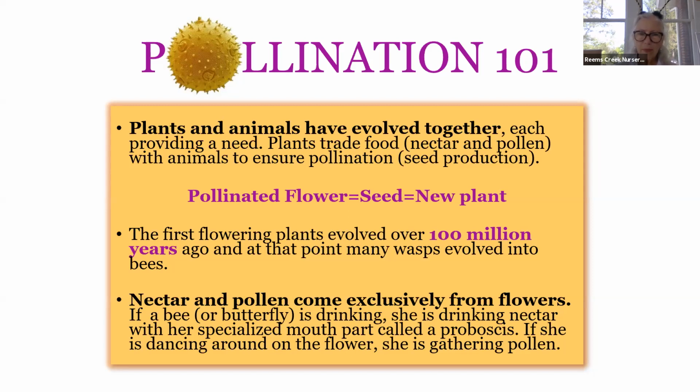Way back, when flowering plants started evolving, that was 100 million years ago. At that point there were no bees really, everything was wasps, and bees started evolving along with the flowering plants. One of the differences between a bee and a wasp is, in general, wasps have very smooth bodies and bees have hairy bodies. Those hairy bodies have the purpose of helping them to collect pollen. So the further the bees evolved away from the wasps, the hairier some of them got, if you think about how hairy a bumblebee is.